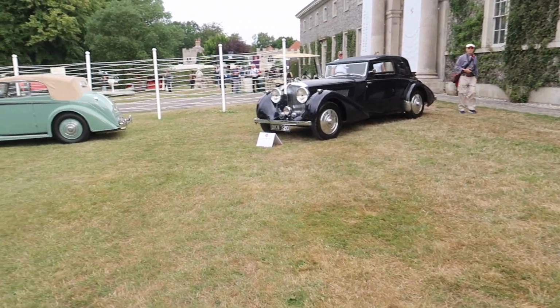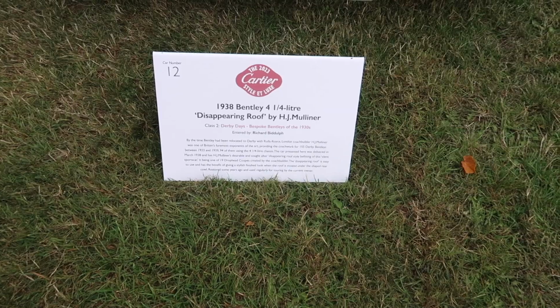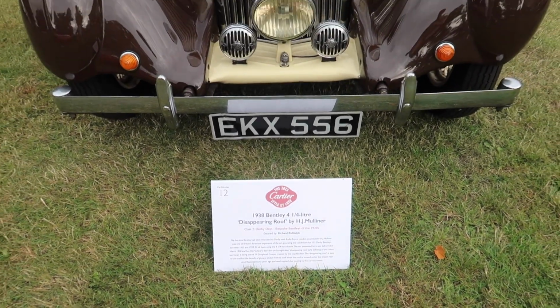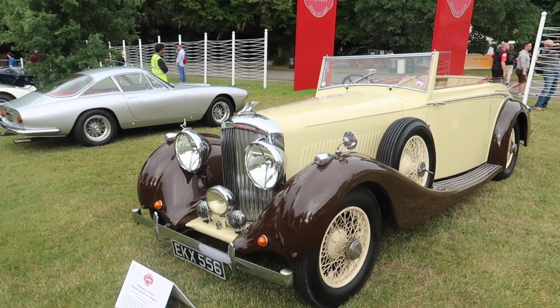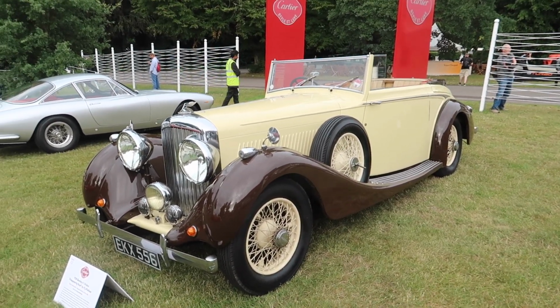Rounds up the Bentley collection. Next up is this 1938 Bentley drophead coupe by H.J. Mulliner, convertible, cream and brown. Don't see that colour combo very much these days.